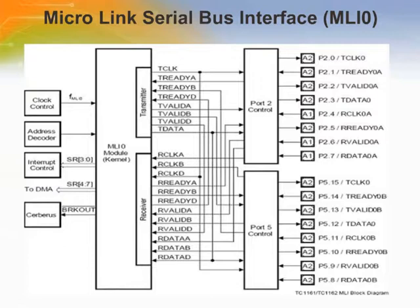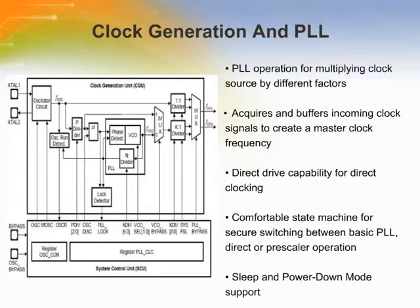The MLI transmitter and MLI receiver communicate with other off-chip MLI receivers and MLI transmitters via a 4-line serial I/O bus. Several I/O lines of these I/O buses are available outside the MLI module kernel as a 4-line output or input bus.